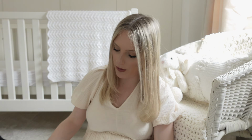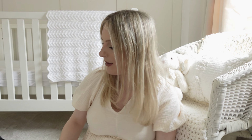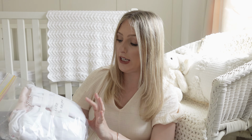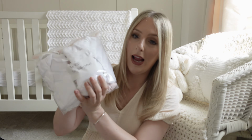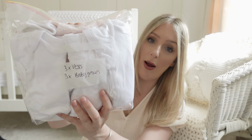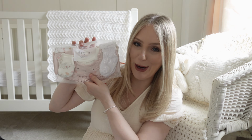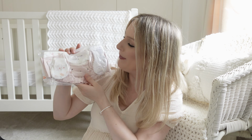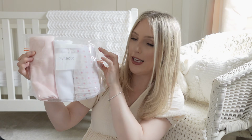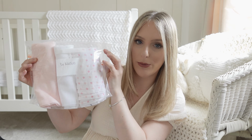So this time round, I've literally just popped her first outfit into one of the sandwich bags. I've then popped vests, baby grows, and I actually need to put a couple of hats in here as well, into another sandwich bag. And again, I've just written on there what's inside. So again, it's really easy, really accessible. Little going home outfit for her as well, with some little mittens inside. And then finally some muslins as well.